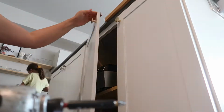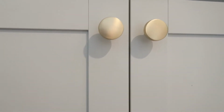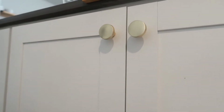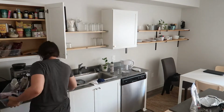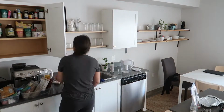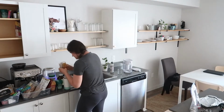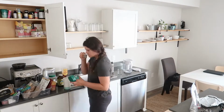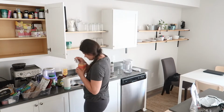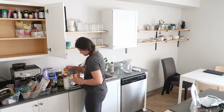Here's the before, and then there's the after. This is such a simple and cheap way to update your rental kitchen or bathroom or anywhere that you have knobs and stuff. And I just love how airy it makes it look, and that's why I decided to do it. Like I said, it's a cheap and easy fix to update a kitchen. Obviously, don't get rid of those other knobs. Put them in a Ziploc bag with the tool that you need to remove them, and keep it safe until you need to move out.